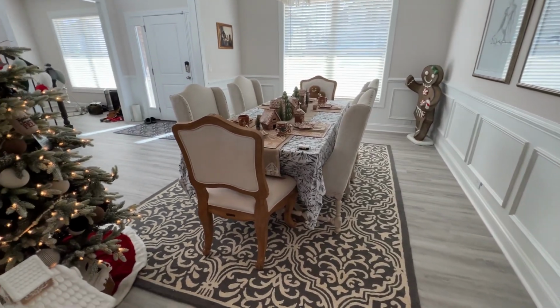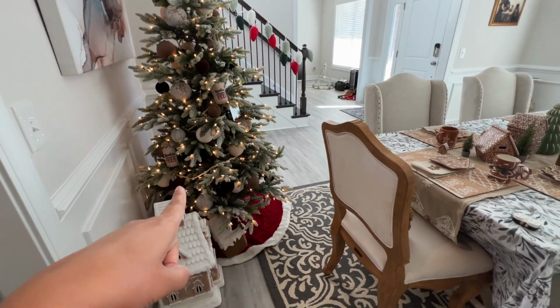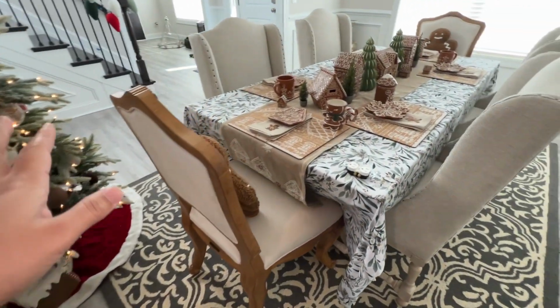And then if you look out here, this is the whole gingerbread room set up. That was the tree that you saw yesterday. And here's the little gingerbread house that's hiding over here in the corner. And there's one over on the other side as well.